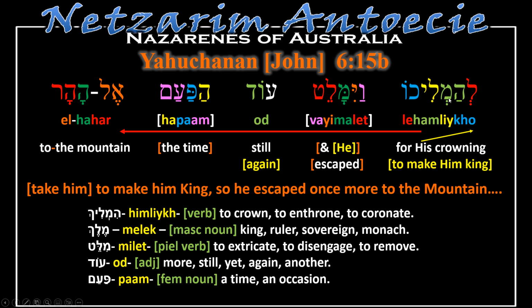If we look at the root, we can see that we've got Melech in there, which is king. So if we look down there, we have himlik. Himlik is a verb: to crown, to enthrone, to coronate. And of course, it comes from Melech, which is a masculine noun meaning king, ruler, sovereign, monarch.